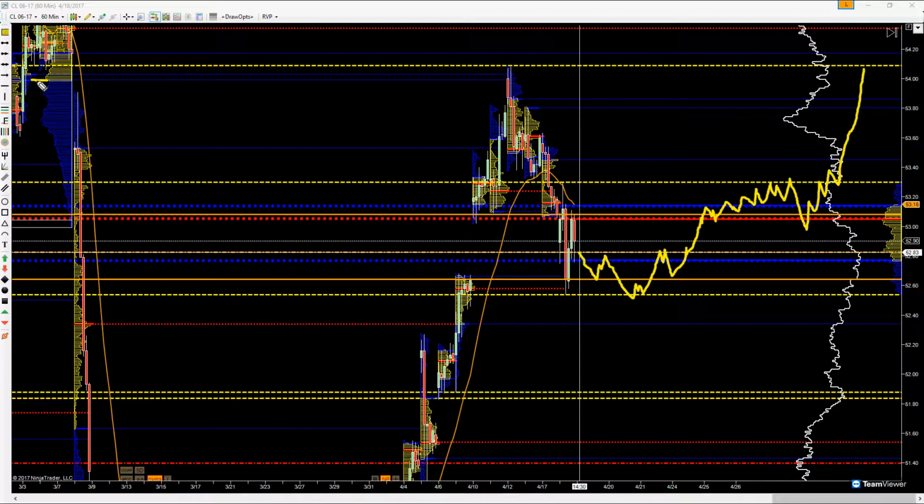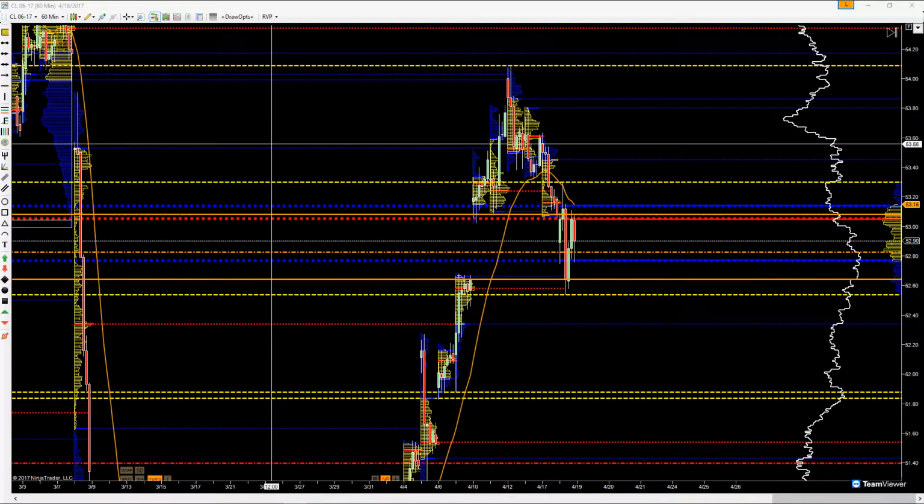Getting us into the value area. So getting above this value area low of the micro composite, that would be a nice move, good 150 ticks. That's going to be hypo 3. All right, that's what we got for this morning in crude. Give me 1 second and we'll do the S&P.